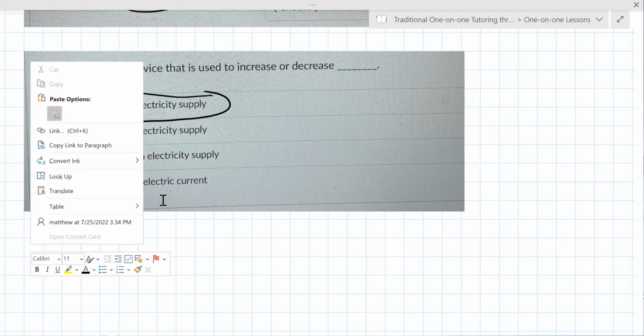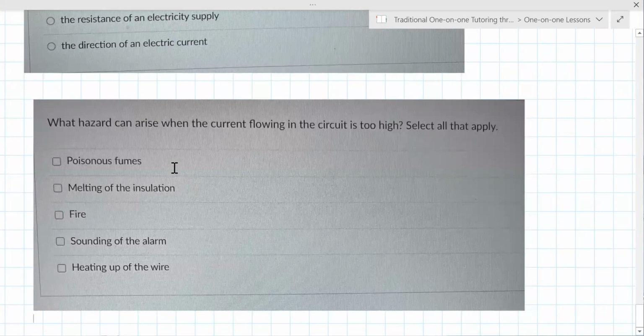Okay, what hazard can arise? Hazards when the current flowing through the circuit is too high. That means there are just too many electrons flowing through the wire. The first one is that it'll get hot. You'll notice that immediately. If it gets hot, you can melt the insulation, which can potentially cause a fire.